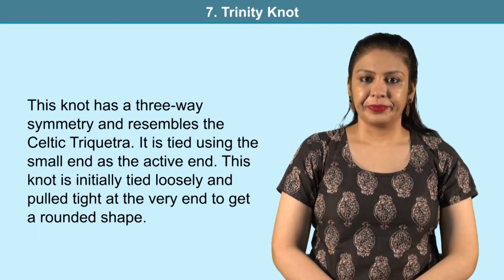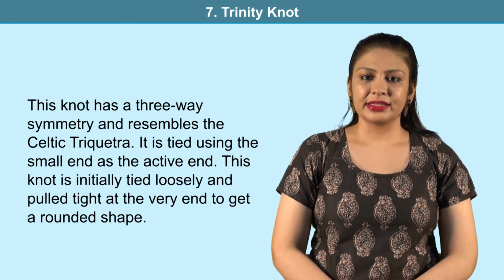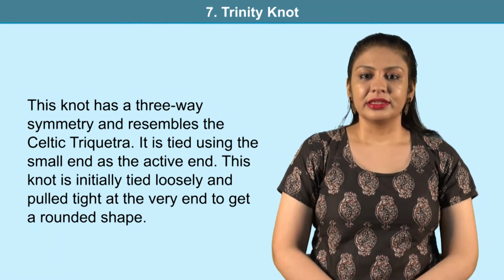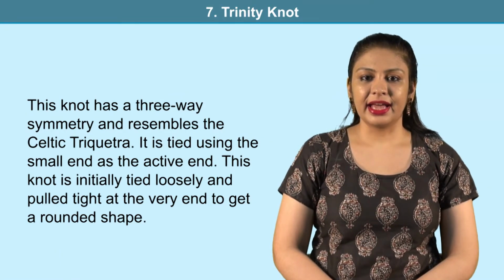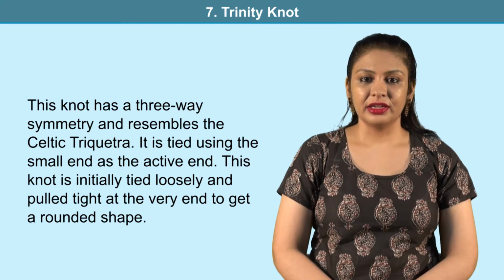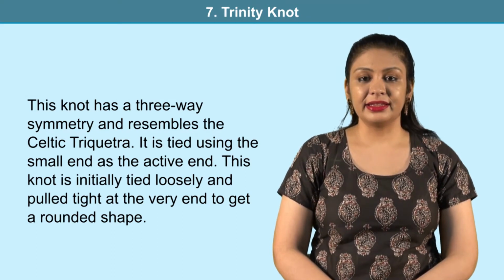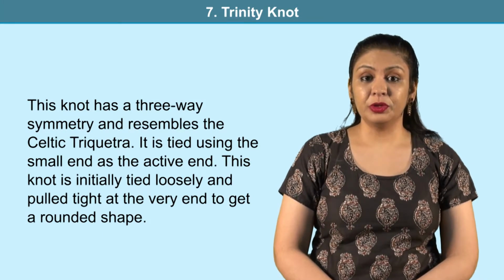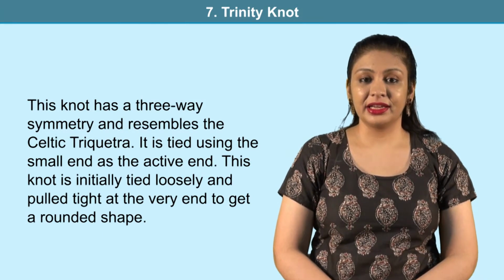Trinity knot. This knot has a three-way symmetry and resembles the Celtic triquetra. Tied using the small end as the active end, this knot is initially tied loosely and then pulled tight at the very end to get a rounded shape. It's a beautiful ornate knot that can be tied very easily.